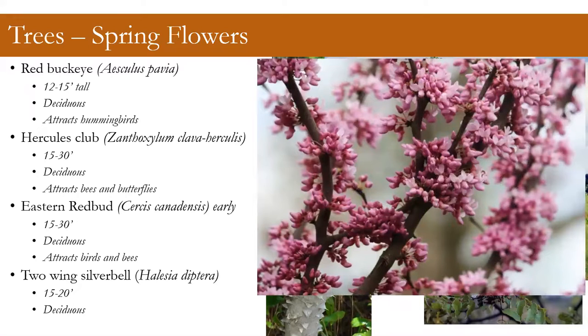Eastern redbud, which should be flowering about now in coastal Georgia. They're a smaller tree, one of the first trees to flower, attracting a lot of pollinators.